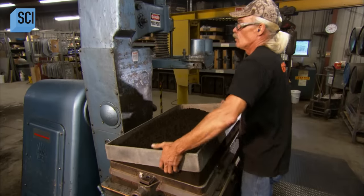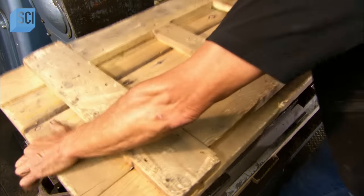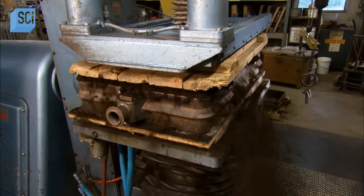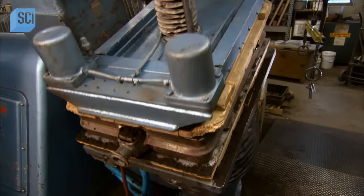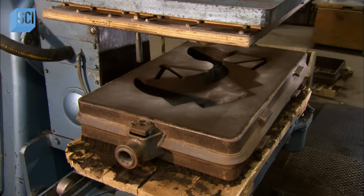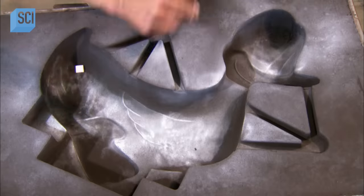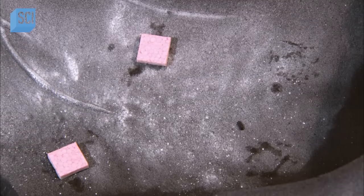Then they remove the frame and cover the sand with a wooden board. This provides a hard surface for the press, which now applies the weight of about four mid-size SUVs. Then they flip the mold over and remove the pattern which formed the mold cavity. The sand is now so firmly compacted that it holds the shape. One half of the sand mold has channels through which the molten metal will flow into the cavity.